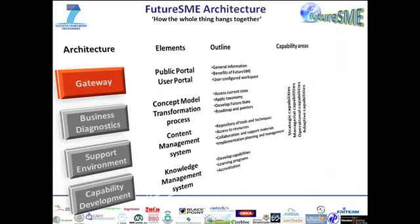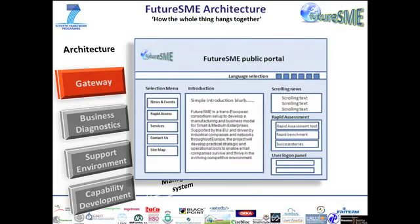To briefly review each element of this architecture, the gateway consists of a public access page with a simple layout and selection menu. Users will be able to select their desired language. They'll also have access to a rapid assessment area which will allow the public user to browse simple tools and materials to attract them to using the gateway and Future SME. A user logon panel provides access to a secure end-user environment.